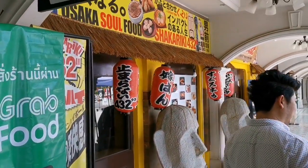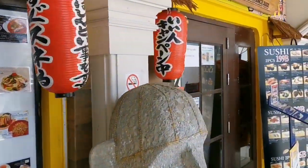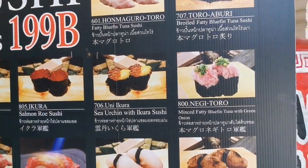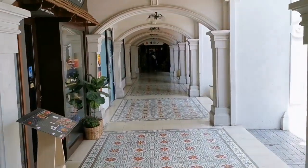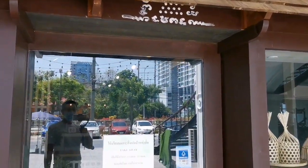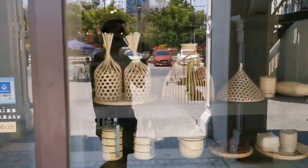There's a Japanese izakaya. Let's see whether it is open. I don't think so. Take home only. So you can have izakaya if you take home. Wow. Can't remember the last time I took home izakaya. Now this is a new restaurant called Cafe Kielbong. New opening hours, and it does only take home.